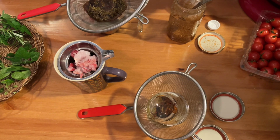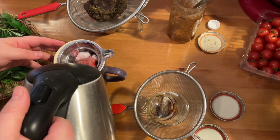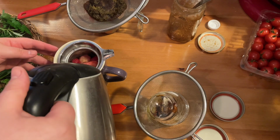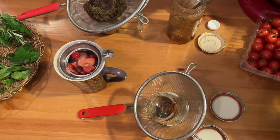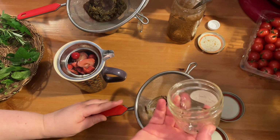And they don't sweeten up the iced tea a lot. I don't like really sweet iced tea, but they do add a touch of sweetness and a touch of that just berry summery flavor, which I enjoy. So I'll let that sit on the counter until it cools, and then in the fridge overnight, and I'll make it into iced tea tomorrow.